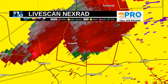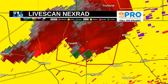That's what we're watching very carefully. Again, that potential tornado trying to develop just west of the community of Chico. And then a new area of rotation that we've been watching for a little bit that is just north of Jacksboro. Okay, so that update was just sent out here.